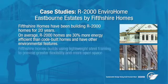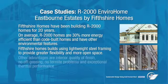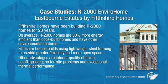in Eastbourne Estates. Fifth Shear Homes chose CFS as it gives consumers perfectly straight walls and quiet floors, as well as improved indoor air quality, since steel is inert and does not off-gas or support the growth of molds in high-moisture areas. CFS also prevents nails popping through drywall and corner cracks. These homes use exterior R10 sheathing and high-expansion foam in the cavity to reduce air leakage and provide a high R value.